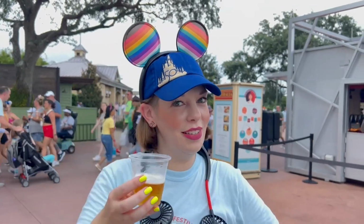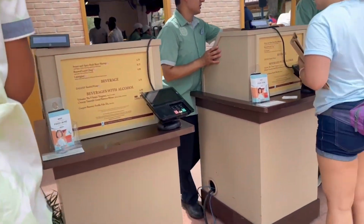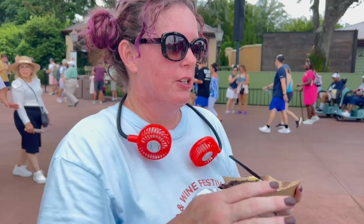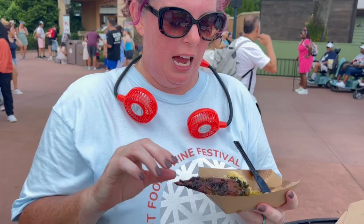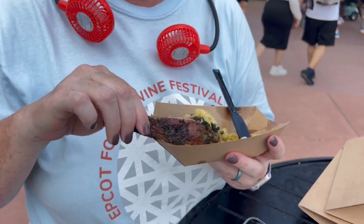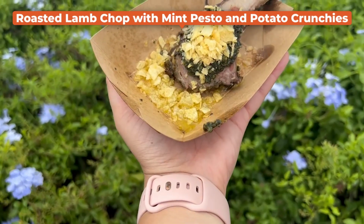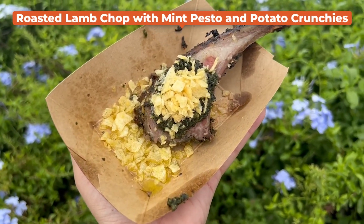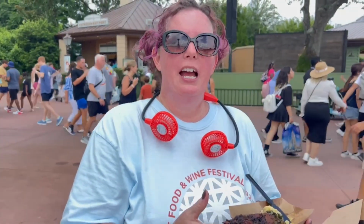Oh, cheers. The Australia booth is a solid booth, and there's lots of things here that are really good. There's some shrimp, there's a dessert option that's really good. But if you like your meat on a bone that you can just pick up, the lamb here is very good, very tasty, has a lot of flavor. And I'm going to go wash my hand now because that was really gross.